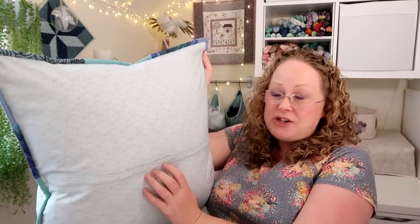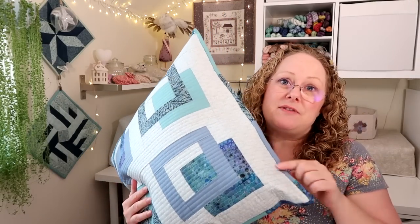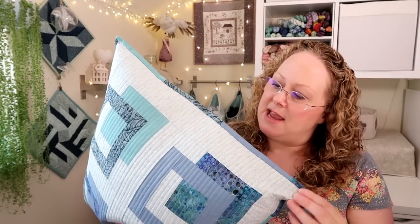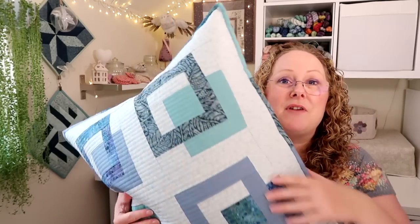So the back of the cushion is actually a zip as well, and she gave us full instructions of how to do that. This isn't quilted on the back, but it is the same fabric that I used on the front of the cushion, and then I've just bound it with different strips of fabric so that they go together quite nicely with the design on the front of the cushion.